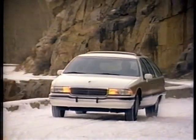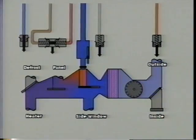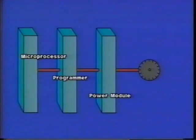Cold weather and snow can create other problems for a climate-controlled system. During startup in cold weather, snow can be drawn into the climate-controlled system through the outside air recirculating valve. This happens when the air valves are in the defrost mode and the blower speed is in high.